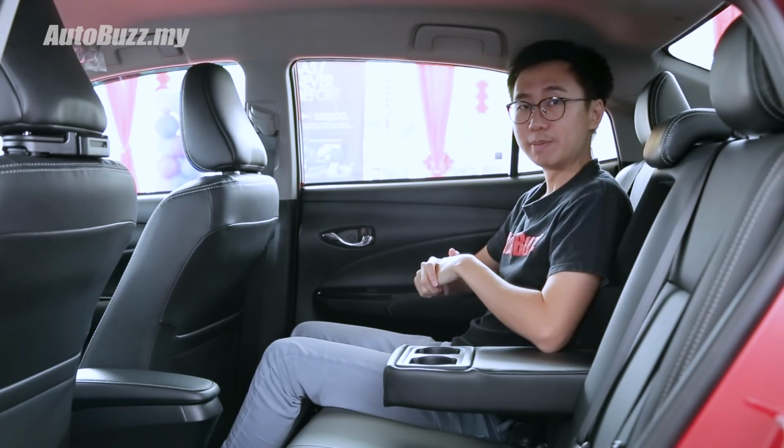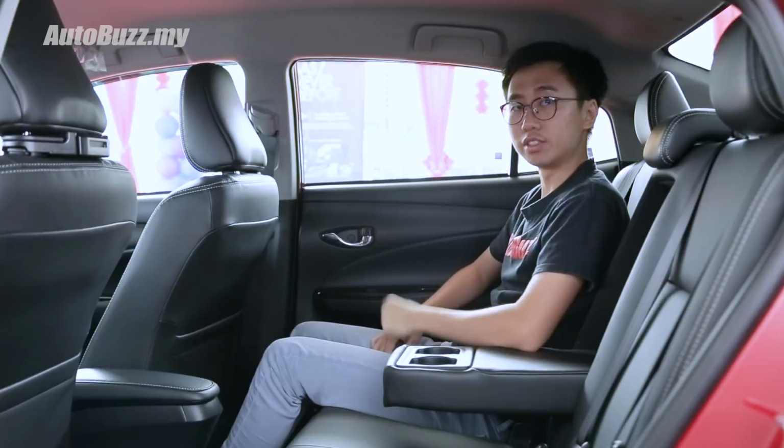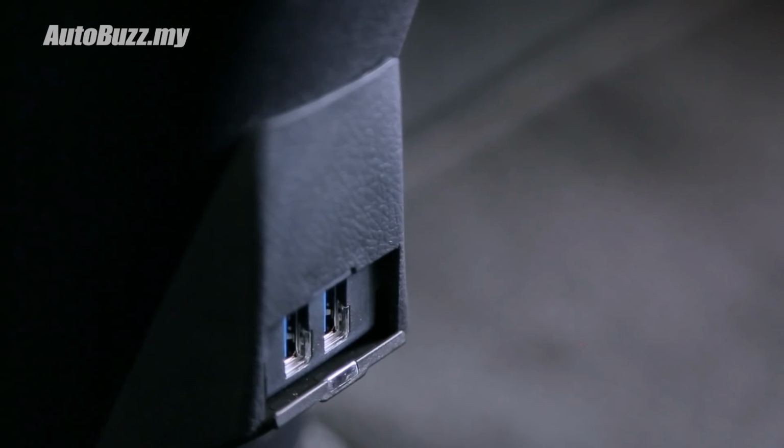Interior space is still the same as before, decent headroom and knee room, but you still don't get rear air vents, only 2 USB charging ports back here.